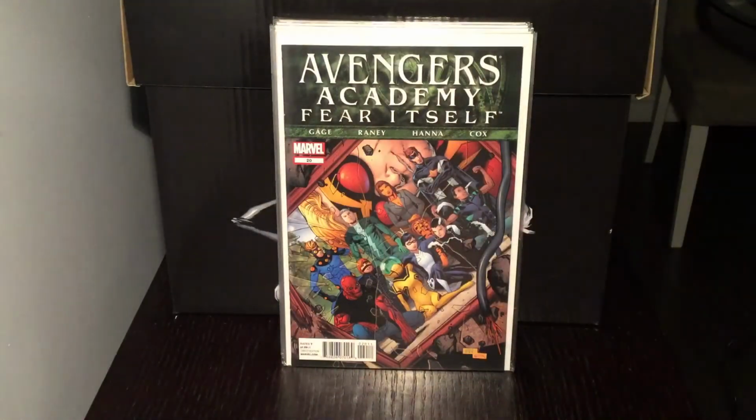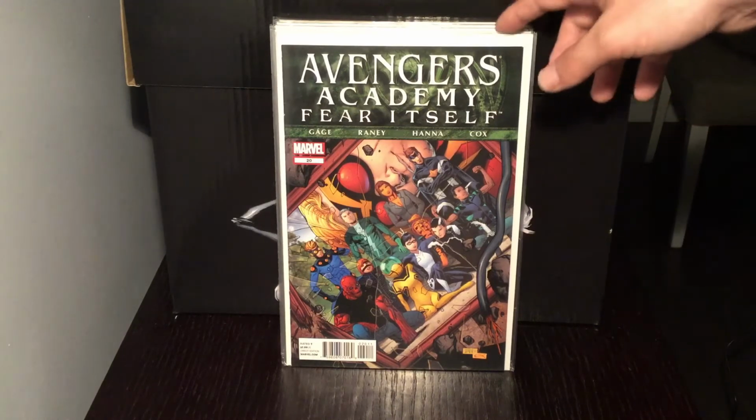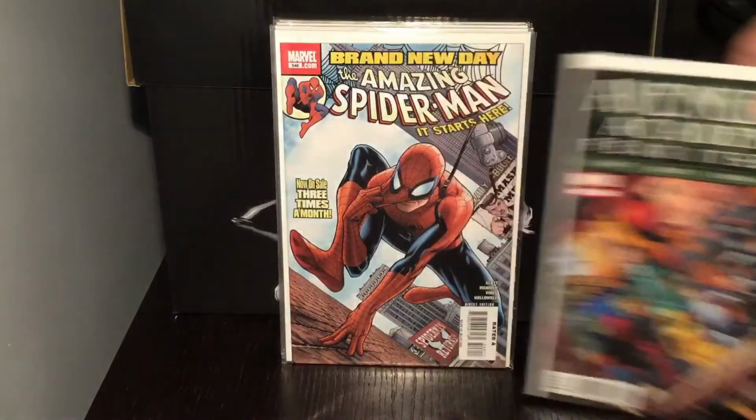Next book I'm going to show is Avengers Academy: Fear Itself, number 20. Definitely a small minor key to pick up if you want to check it out. It's the first appearance of White Tiger. She was in the newer Spider-Man animated TV show. I've showed this book before. I just picked another copy up because it's a pretty good cheap book.